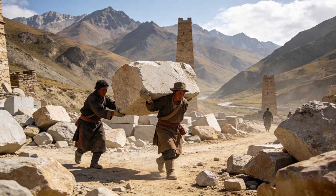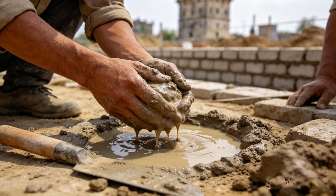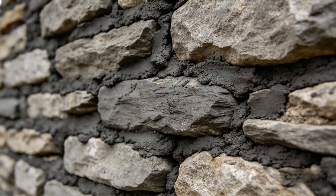The materials were not imported. They didn't come from distant places. Stone was everywhere. Clay lay just beneath the grass. People mixed clay with water to make mortar. It worked like glue, binding heavy stones into solid walls. These towers were built from the land itself.